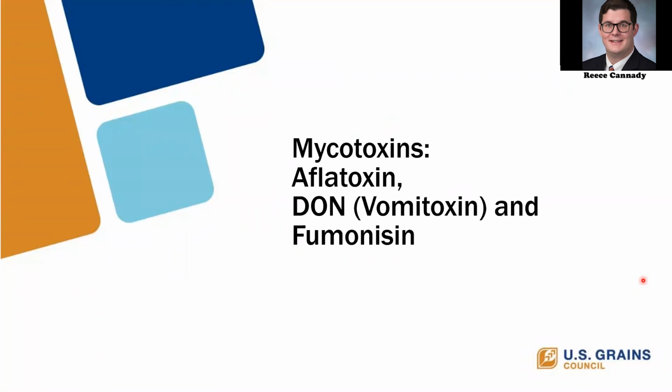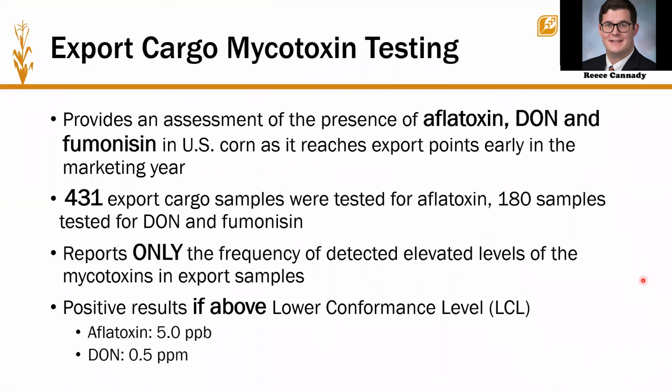So now we're going to take a look at mycotoxins, looking at aflatoxin, DON, and fumonisin. So I just want to read this. This mycotoxin testing provides an assessment of the presence of aflatoxin, DON, and fumonisin in U.S. corn as it reaches export points early in the marketing year. 431 export cargo samples were tested for aflatoxin, 180 samples tested for DON and fumonisin. Reports only the frequency of detected elevated levels of mycotoxin in export samples. So that's all this report does. It doesn't tell you how to formulate buying decisions surrounding mycotoxins. It just lets you know what we're seeing when we conduct these tests at export.